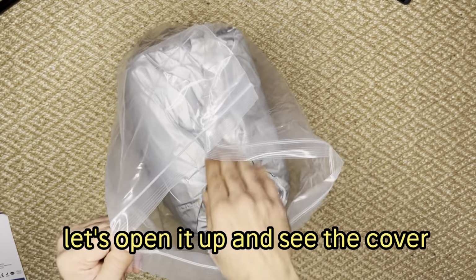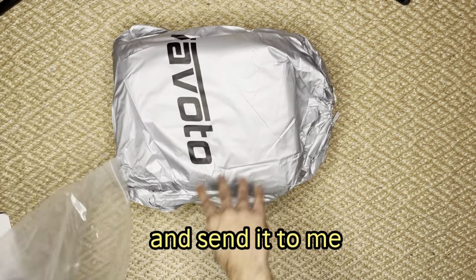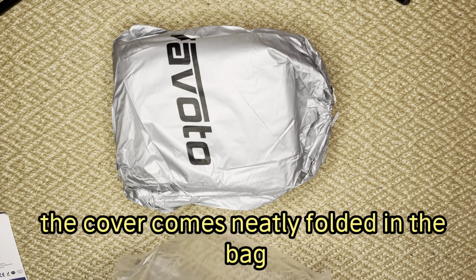Let's open it up and see the cover. You can see that they have taken good care to pack it and send it to me. The cover comes neatly folded in the bag.